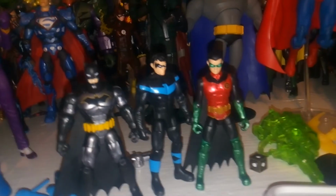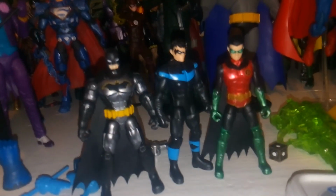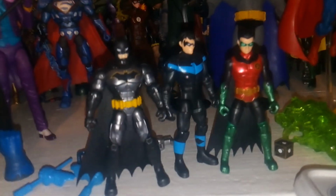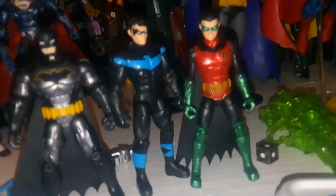But I do like that they're actually doing the more modern DC Rebirth stuff too, because a lot of toy lines don't really do the modern stuff. They just kind of go back and they'll do the different years, which is cool, and I think that's a cool concept too, but it is nice to see something a little more modern based too.